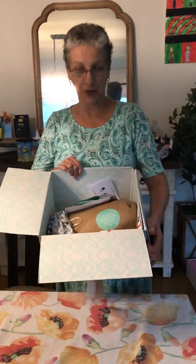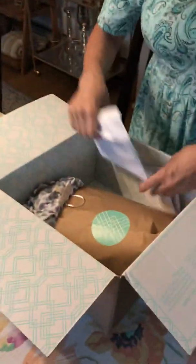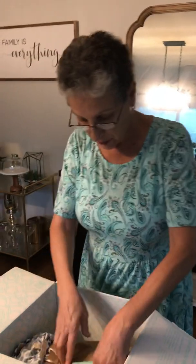I just got in the mail my Stitch Fix for summer. And the great thing about Stitch Fix is they send you a bag, and if you don't like anything, you just return it, no postage. So let's see what we have today.